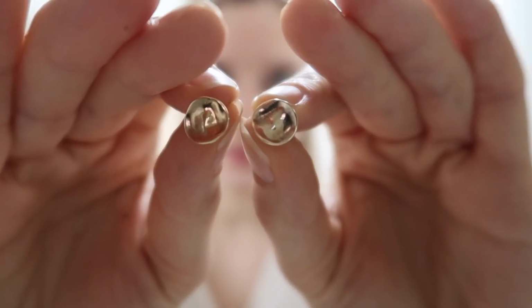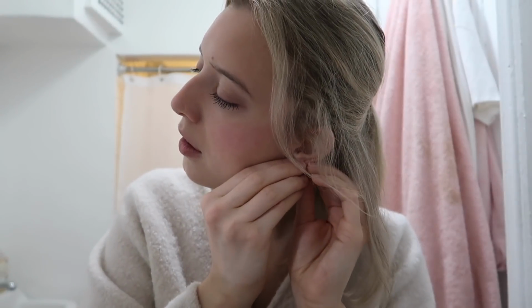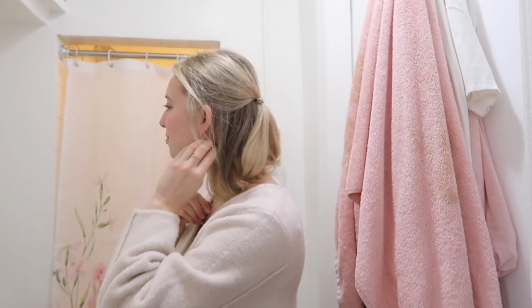Then I put on my everyday jewelry, my earrings, rings, necklace, and then Glossier You perfume.